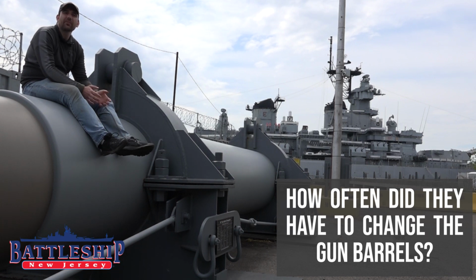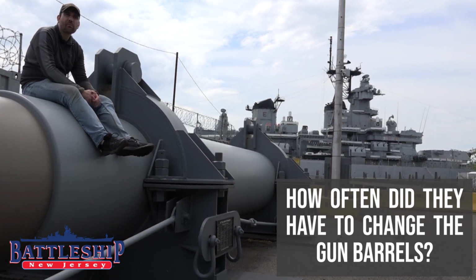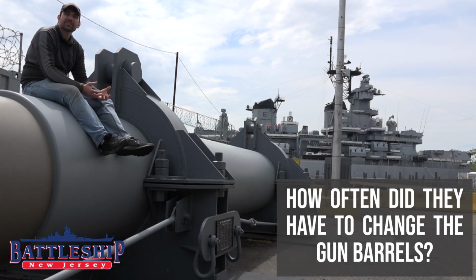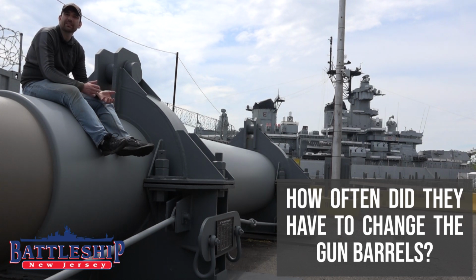Battleship New Jersey has fired her guns more than any other battleship ever built. So the fact that we only had to replace our guns one time says something about how frequently that happens. Battleship New Jersey is very fortunate in that all of our guns that were replaced in the 1950s were retained in the inventory in case they were ever needed again.